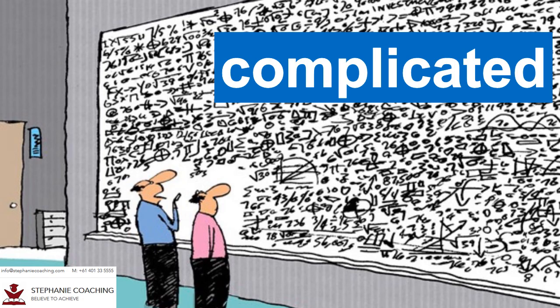Word number 12 is complicated. A complicated problem is hard to solve as it's very confusing and tricky. A complicated situation is not easily resolved. Another word for complicated is difficult.